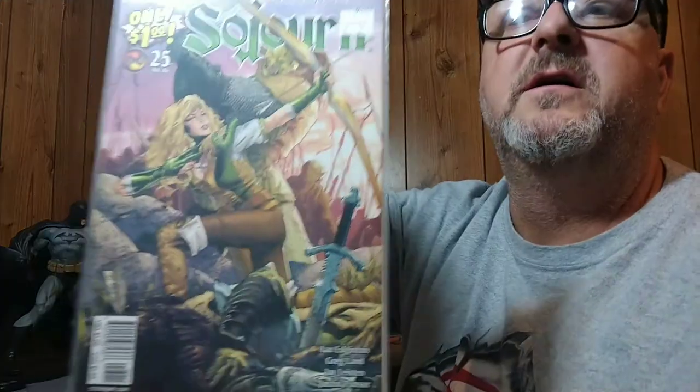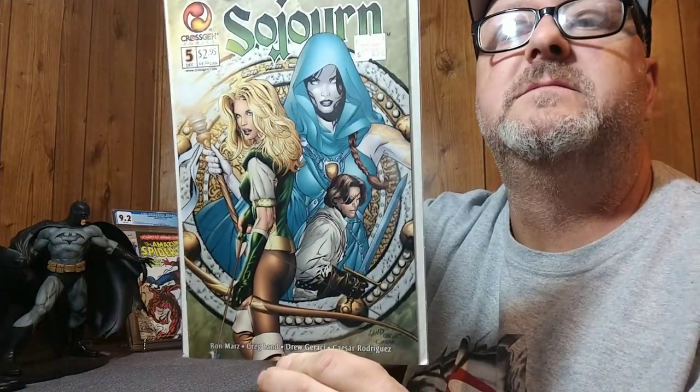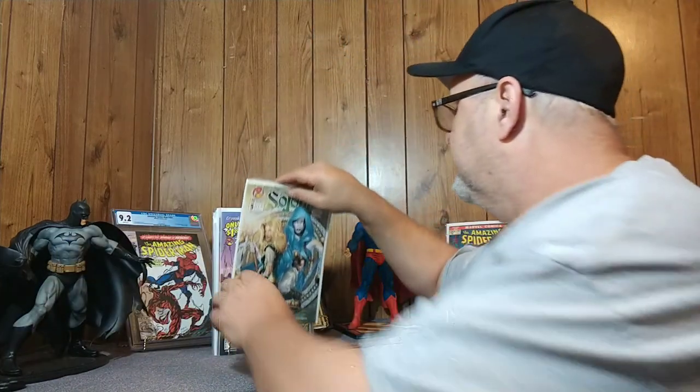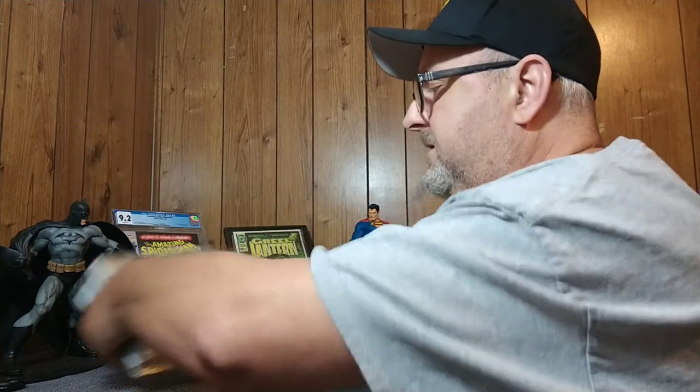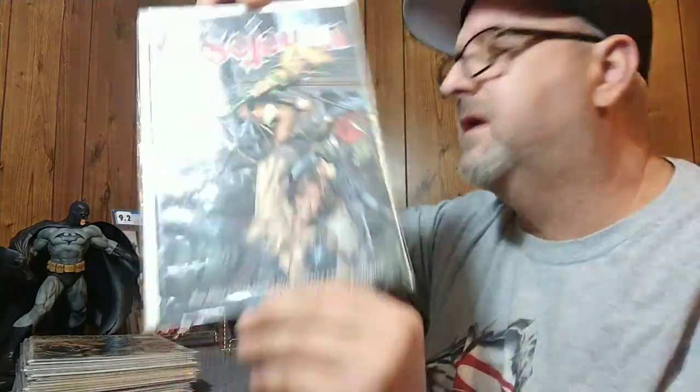Again, Sojourn number 25. That's a sweet cover. I kind of like that cover. Looks like she unloaded her Sojourn comics on me. That person, he or she. Sojourn number 5. They are really cool covers, though. I don't know who does the artwork on it. Greg Land, I guess, maybe. I don't know. But it's kind of cool. All right, we have filled up my holder here, so we'll have to set those down. And Sojourn number 3. I think that's the last of these for a while. But definitely pretty cool covers on them.